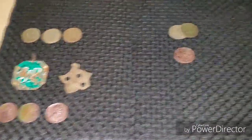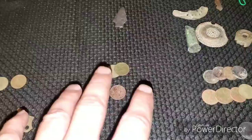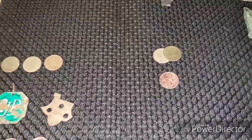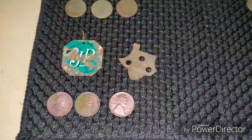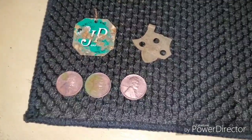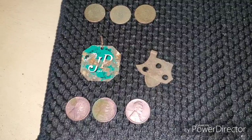So anyway, this is from about three different places and the riverbank as well, and I'll get up to that arrowhead in a minute. But the first place I stopped at yesterday was a house that I had permission on back in December.